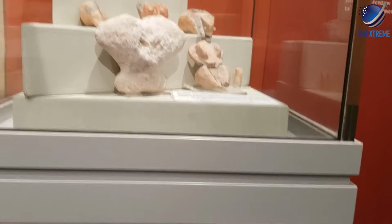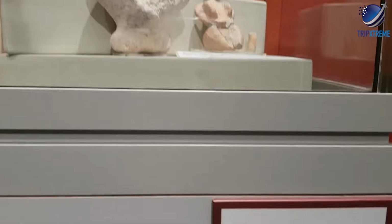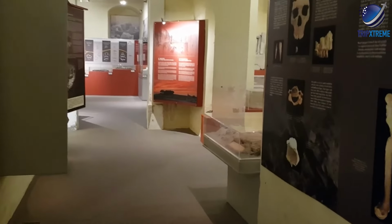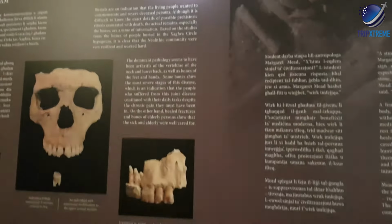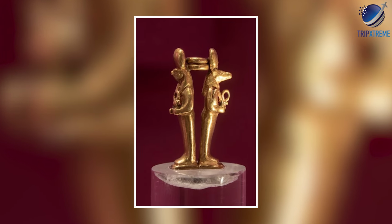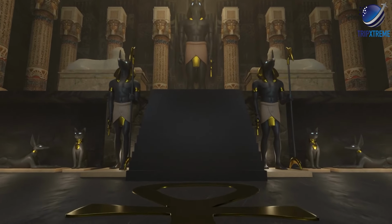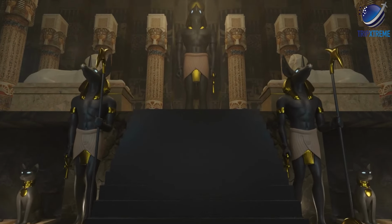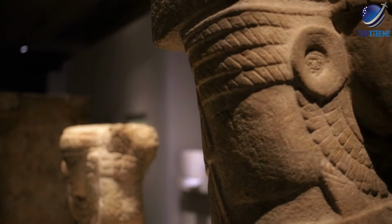The time periods represented by the collection span the prehistoric era, continuing until the Phoenician period of antiquity, the 4th century BC. A noteworthy piece from the Phoenician gallery is the bronze Horus and Anubis pendant. This pendant features the Egyptian gods believed to deliver divine assistance in the afterlife. One room contains models of the 5 best-preserved temples.